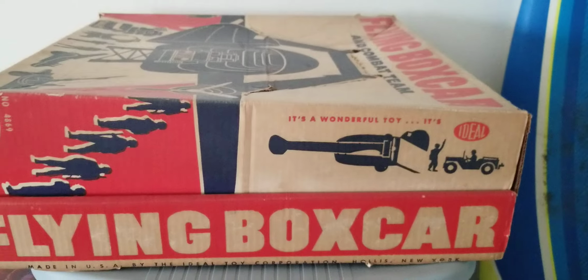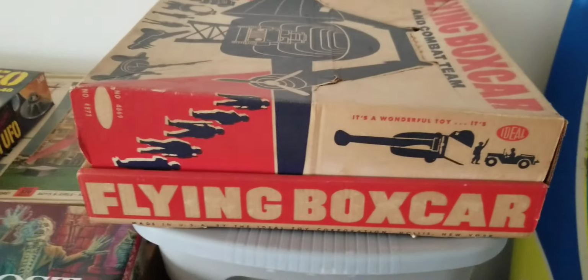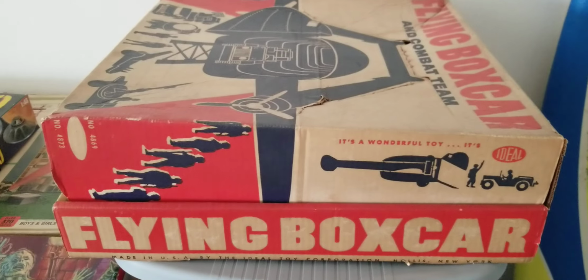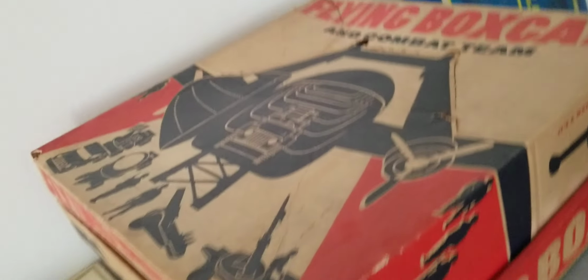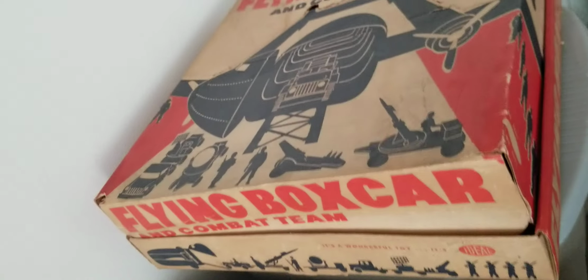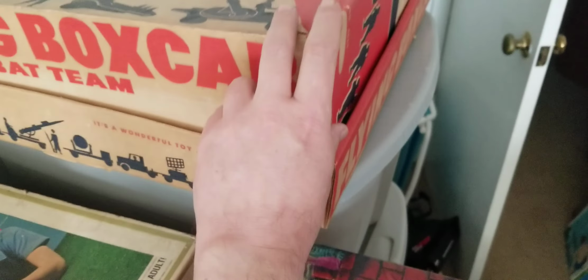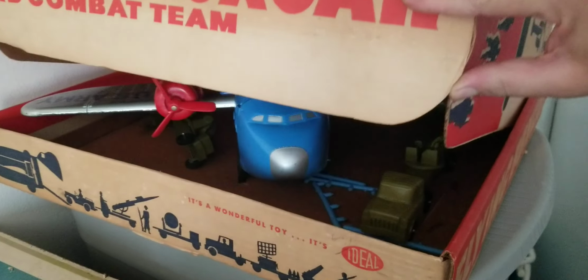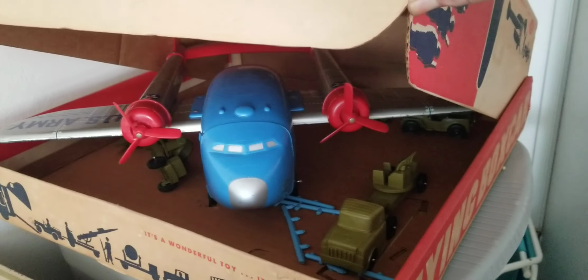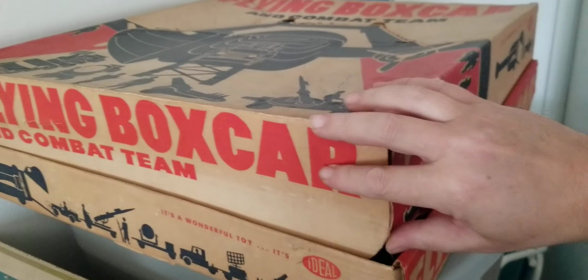This is one of my larger vintage big box toys from the early 60s, probably 1960 or 62 or something. It's the Flying Boxcar. It's huge. This is a full set inside here with an airplane. It's hard to even get the box to close properly. I have to turn the propellers a bit to get it to close, I think.